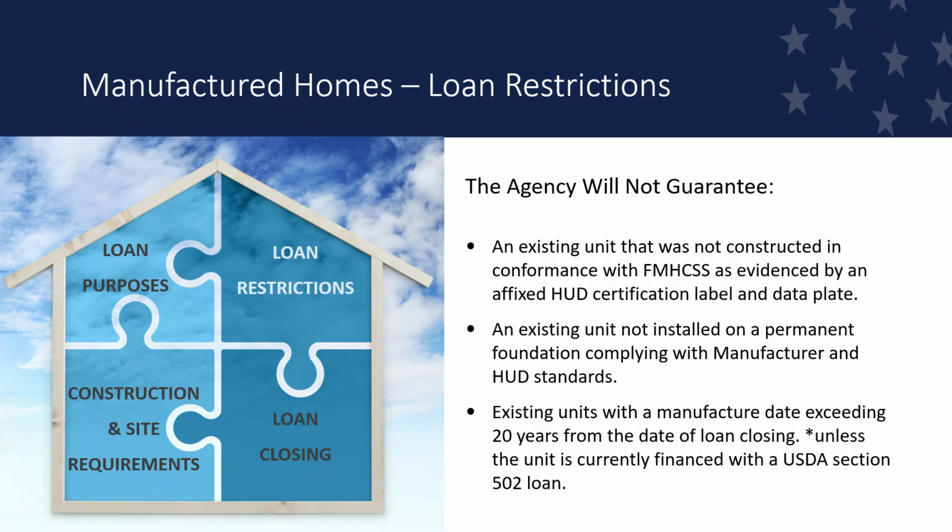Financing of an existing Section 502 direct or guaranteed loan or purchase of an agency REO property, including repairs associated with that purchase, is an acceptable use of loan program funds.